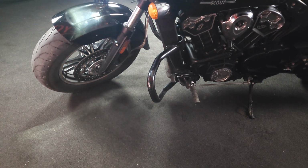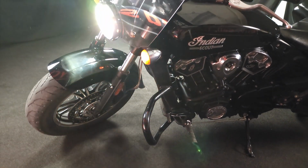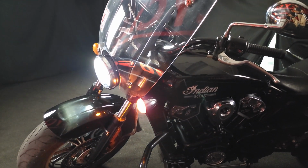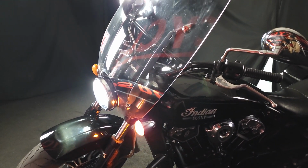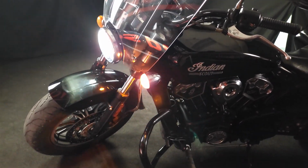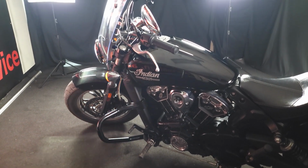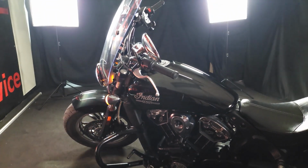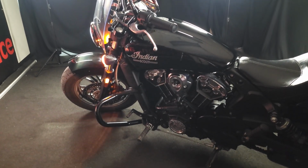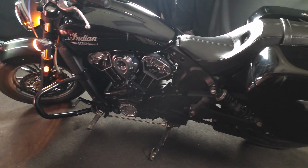Today we're going to take a look at our 2021 Indian Scout. The Indian Scout is a standout in the world of middle-sized cruisers, combining classic American style with modern performance. Powered by an 1100 liquid-cooled V-twin engine, this motorcycle delivers a robust 100 horses, providing an exhilarating ride whether you're cruising through the city streets or hitting the open road. Its smooth 6-speed transmission ensures seamless gear shifts, making it a joy for both novice and experienced riders.